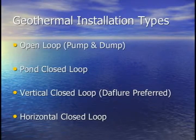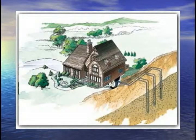There are 4 different geothermal installation types that we're going to talk about. The first being the Daflure preferred heating and cooling installation. That is a vertical closed loop type system. The vertical closed loop is the Daflure preferred for 2 reasons.